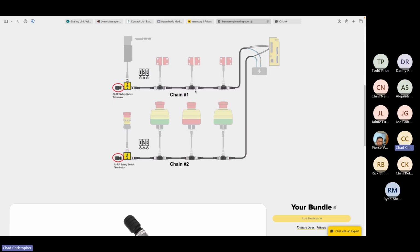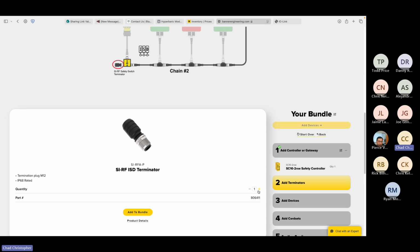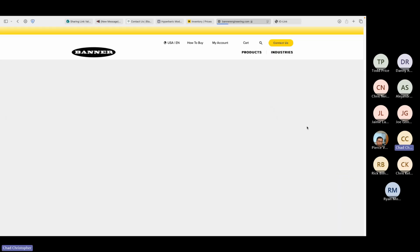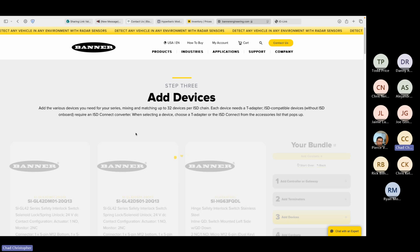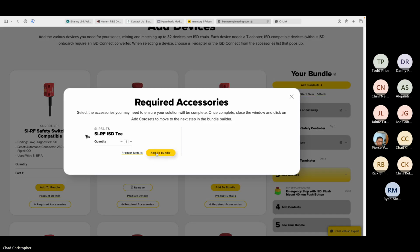What we're trying to do is walk you through graphically everything that's going on here. So I'm going to say I'm going to do 2 strings. That's my bundle. I can go to my devices and say, okay, I'm going to do RFID switches on one string and e-stops on the other one. And I like the illuminated base mounts. I'll grab 3 of those. And it's even telling me, well, you're probably going to want T's for that.